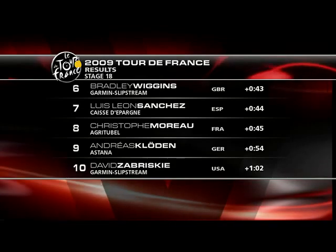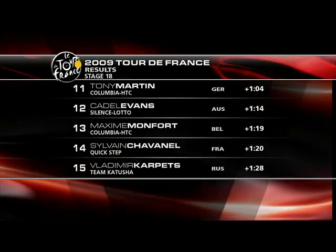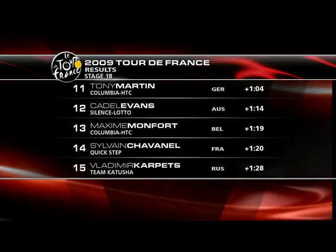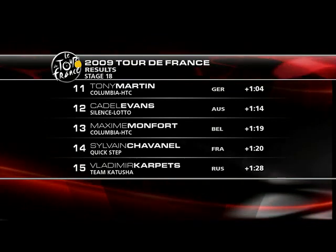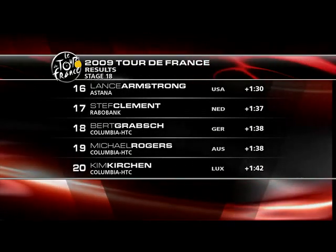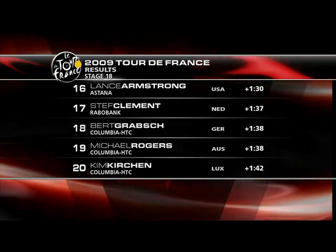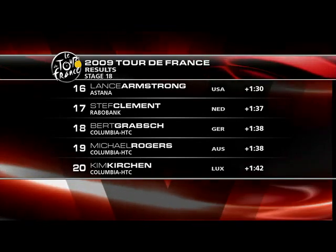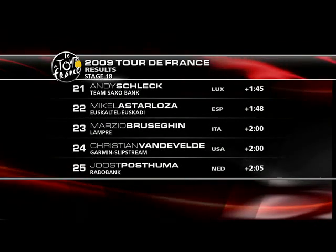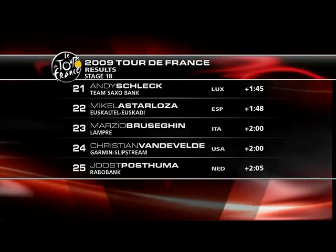He loses 54 seconds. Zabriskie did a solid ride there, but it doesn't really matter at the moment. A minute 02 down. Cadel Evans, he did a proud ride, 12th at a minute 14. Vladimir Karpets topping the 15 there, a minute 28 lost. Lance Armstrong loses a minute 30 to his teammate Alberto Contador, but to the others he rode extremely impressively, so he's happy with his day. Top 20 completed there by Kim Kirchen, who lost a minute 42. There's Andy Schleck, he finishes 21st, a minute 45 down, but enough to hold second.